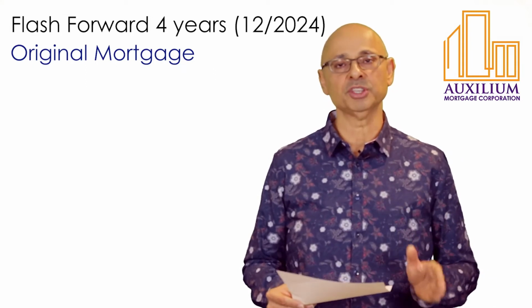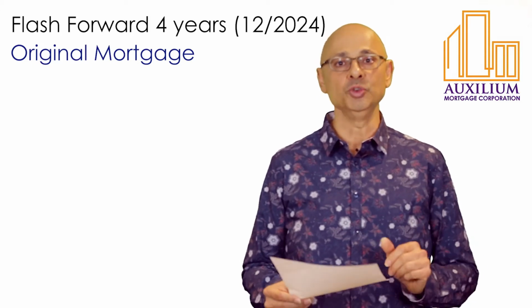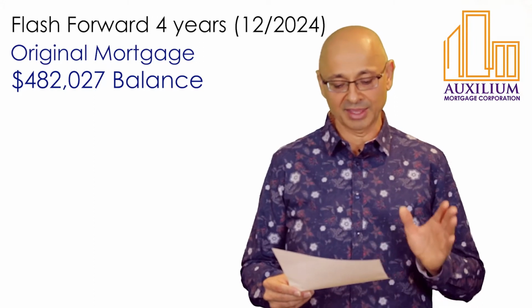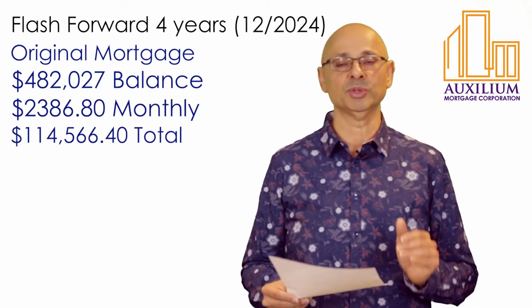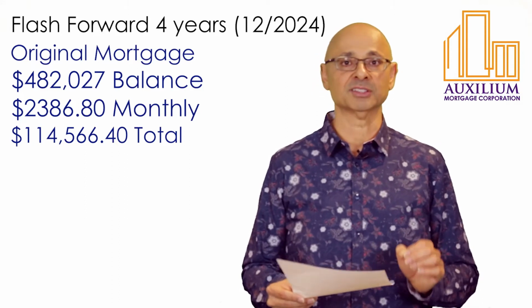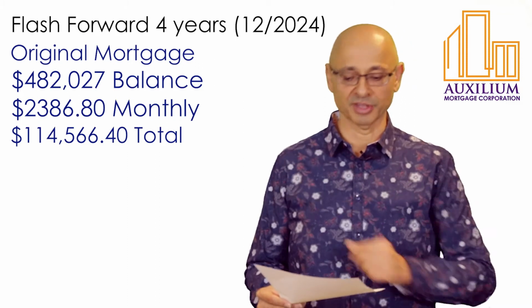If you were to stay with the original mortgage at the end of the next 4 years by the maturity date, you would owe $482,027. That would be monthly payments of $2386.80, which total $114,566.40. Nice thing, you don't have to remember all of that because the figures are over there.